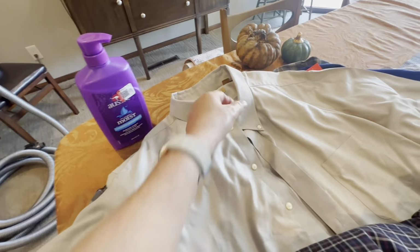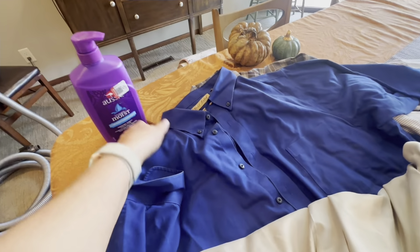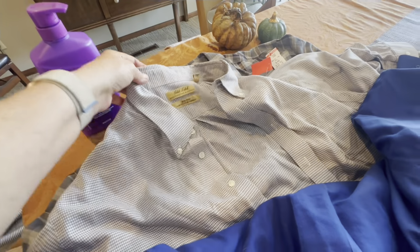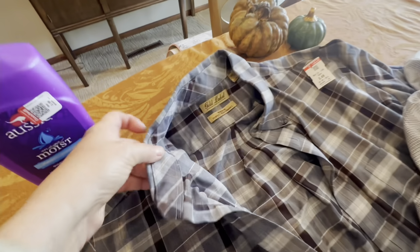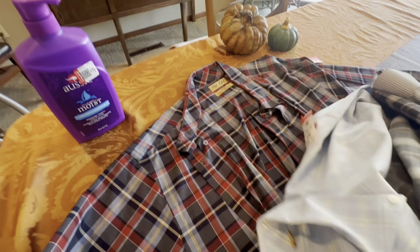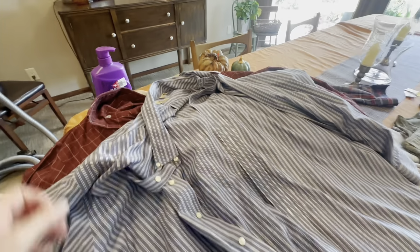And I looked up to see what these shirts cost brand new. At Dillard's, they're like $79.50 per shirt. So I spent less this whole trip at Goodwill than one shirt would cost brand new at Dillard's. So that's a lot of shirts. I think there were 8 of them. 8 for $4.79 each.